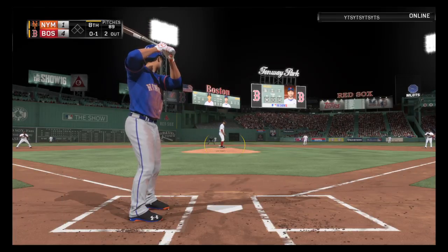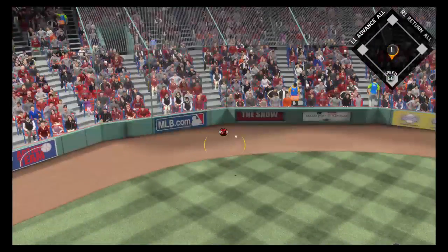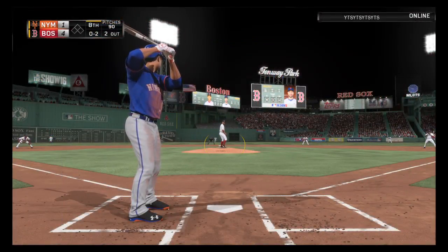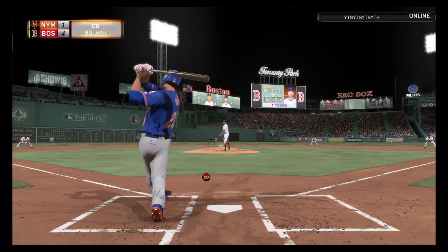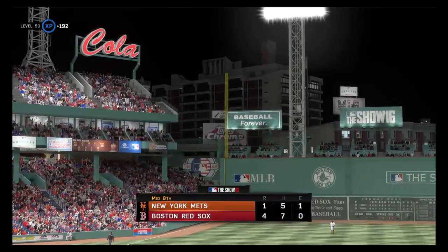First pitch curveball swung on and missed. Strike one. Tap foul at home plate. And you can add one more. 17 for the ball game as that ends the inning.